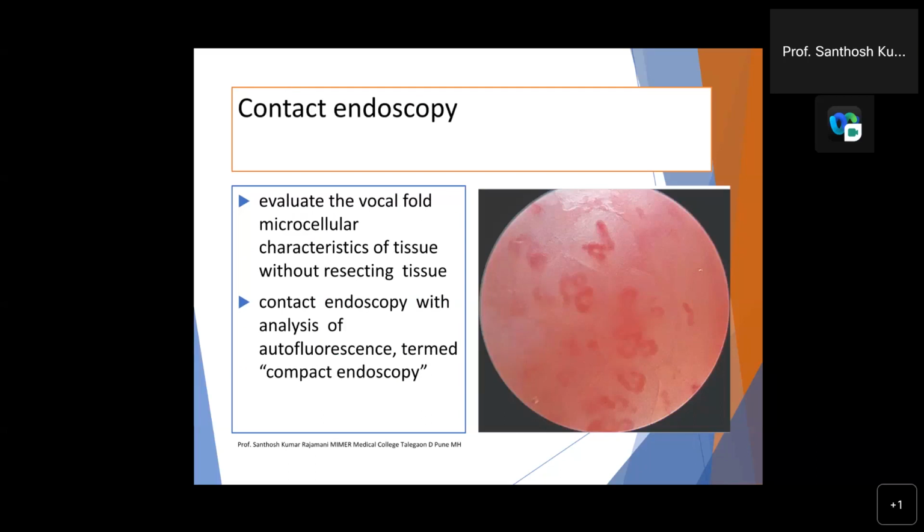So basically contact endoscopy is a combination of microscope and endoscope. Like a microscope, you are placing it on the tissue, and then the microscopic anatomy of your tissue will be seen. That is what we call contact endoscopy. Contact endoscopy with fluorescence study is called compact endoscopy.